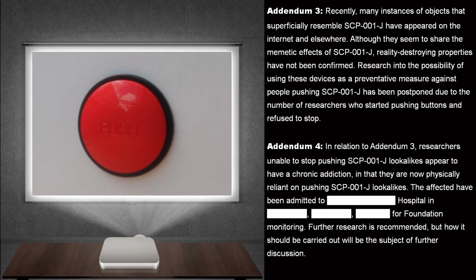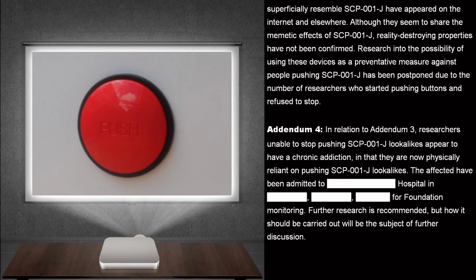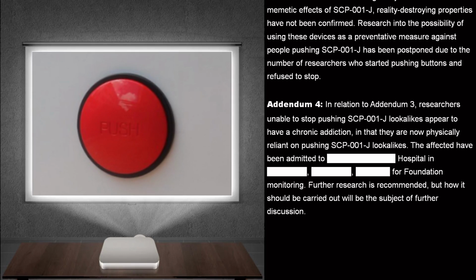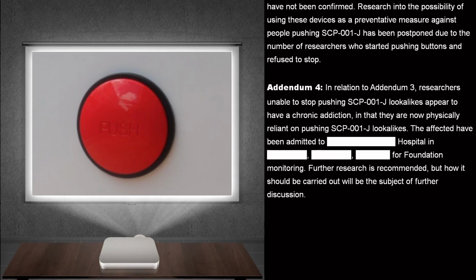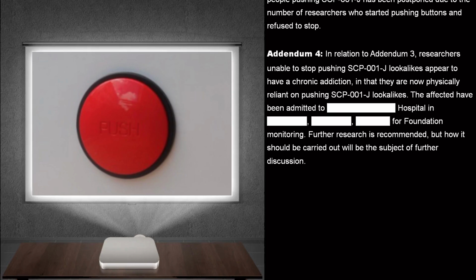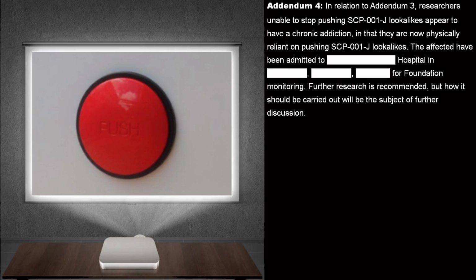Addendum 4. In relation to Addendum 3, researchers unable to stop pushing SCP-001-J lookalikes appear to have a chronic addiction, and they are now physically reliant on pushing SCP-001-J lookalikes. The affected have been admitted to hospital for Foundation monitoring. Further research is recommended. How it should be carried out will be the subject of further discussion.